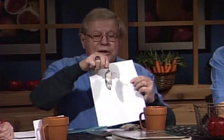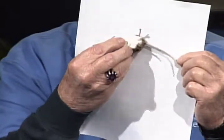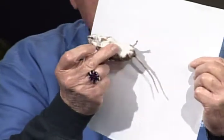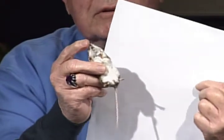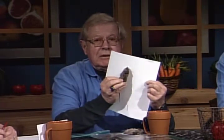Then I also brought another, this is actually not so much of a garden pest, but this is a white-footed mouse. And you can see that the mice have very long tails. So the tail is very long, and the white-footed mouse is white underneath, and then it has this pointed nose, and it's about half the size, and great big ears.